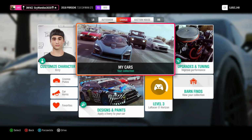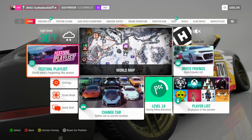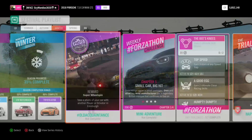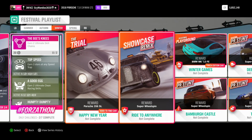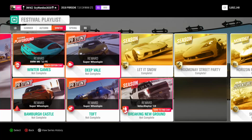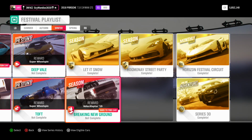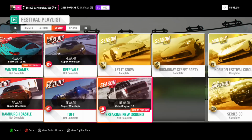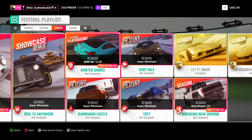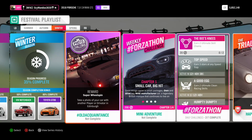I wonder if you could drive this Porsche in any of the current events, the festival playlist, that's what I want to find out. Any 900 events for this to jump into? Winter Games, Velociraptor, Super Wheel Spin. Season Event Velociraptor. Let's see, what's this one say? Season Playground Games. Nope. So I'm just going to head over to Edinburgh.